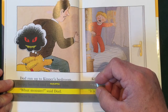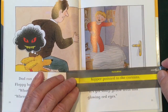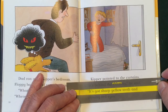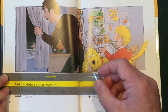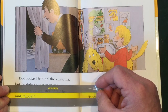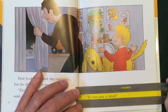What monster? said Dad. Where is it? Kipper pointed to the curtains. It's behind the curtains, he said. It's got sharp yellow teeth and glowing red eyes. Dad looked behind the curtains, but he didn't see a monster. There's no monster here, he said. Look. It was a trick, laughed Kipper. It was just a trick.